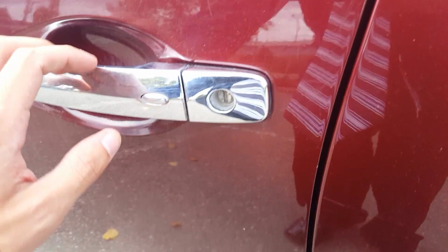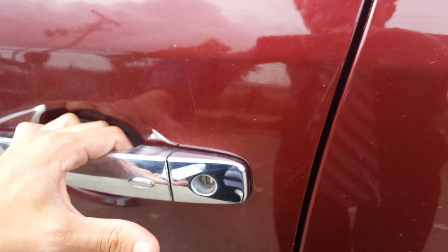I'm going to come around to the door here. Now as you can see, we have our keyless entry. One button, locked, one, unlocked.